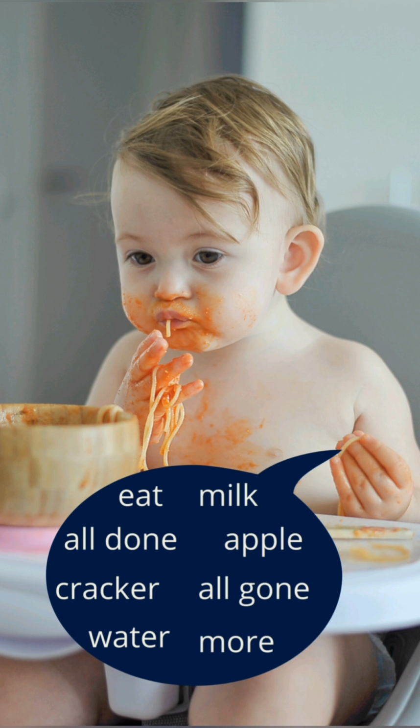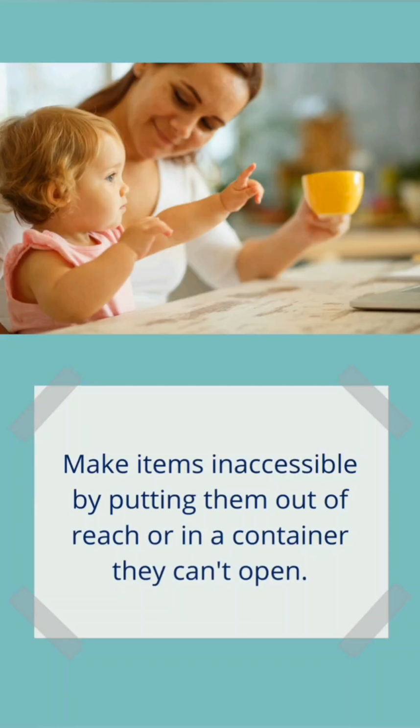And note, they aren't always going to say the word just because we set up the communication temptation. So we are going to talk about what to do if they don't. But first, let's talk about the rest of our ideas for creating these communication temptations.